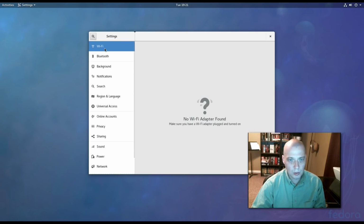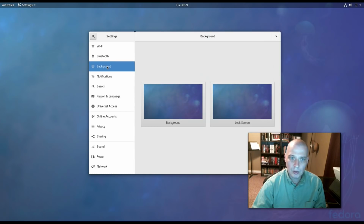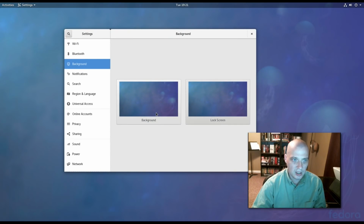And we have options for Wi-Fi. I'm on a wired connection for this here, so no Wi-Fi adapter found. We have options for Bluetooth. Again, nothing on this machine here. We have options to change the background. It looks like we have options to change both the background and the lock screen, so that's cool. Let me see what kind of wallpapers are installed by default in Fedora 27.